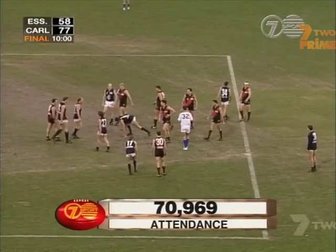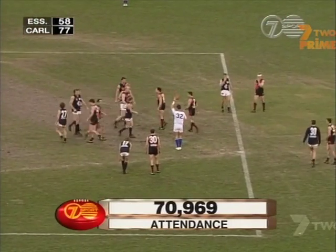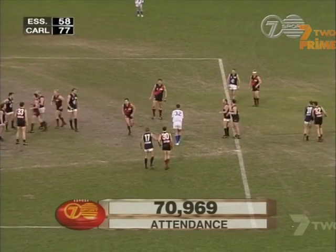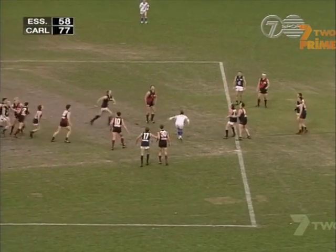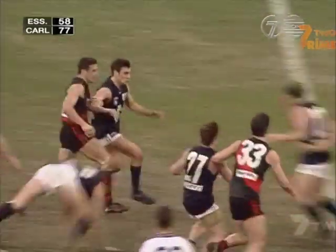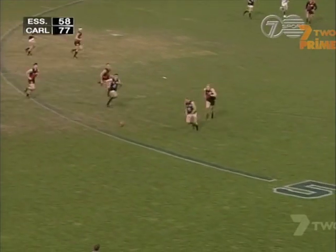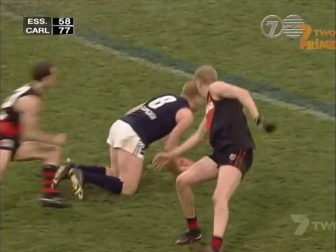70,969. I'm sure it built up after the start of the game, because I think it was struggling to be that at the start. And I think a lot of them maybe huddle up out of sight, up the back of the stands. There's been a bit of a threat of rain, but it hasn't rained all day. It's a great attendance, isn't it?